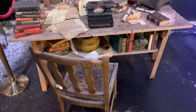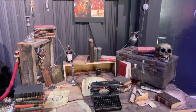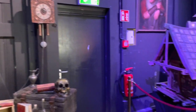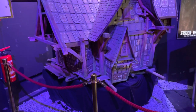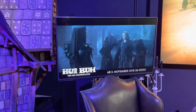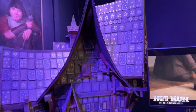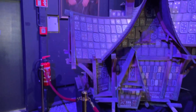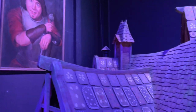So here's a set piece from Asterix and Obelix, which starred Gerard Depardieu. And then over here, this is from, now I've never heard of this one, Cuba. This is very cool. This house right here, it's cool, isn't it? This guy up here looks like something out of Shrek.